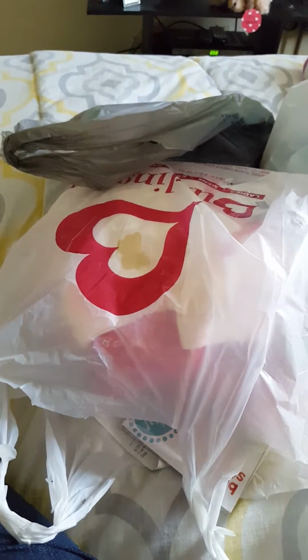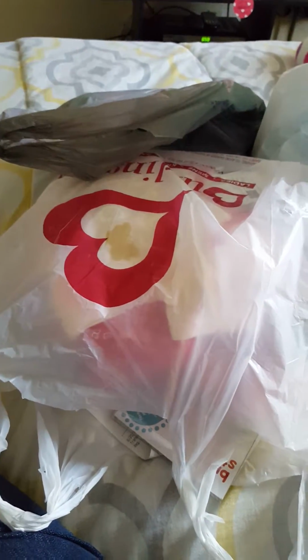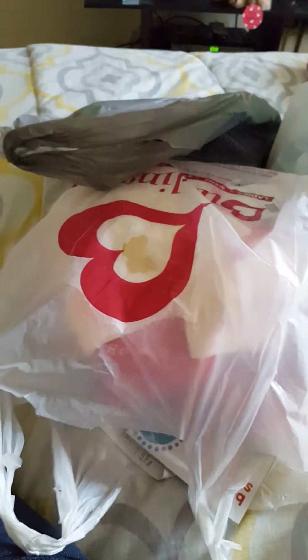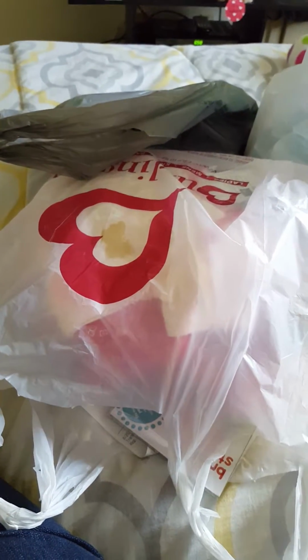But anyways, the little girl that I got is a big baby, and I had nothing for her. I have newborn and 0-3-month clothes, as you all know, but this little girl is definitely not those sizes. She is a 6 to almost 9 months clothes wearing child. She's big. I will show you all at the end of the video.